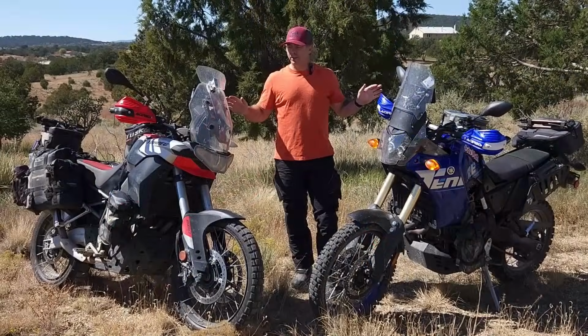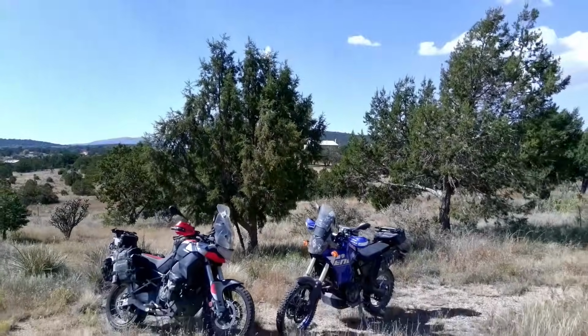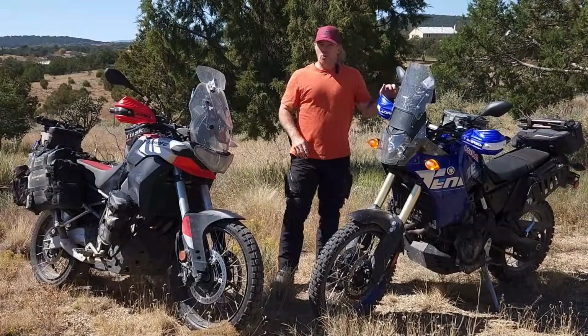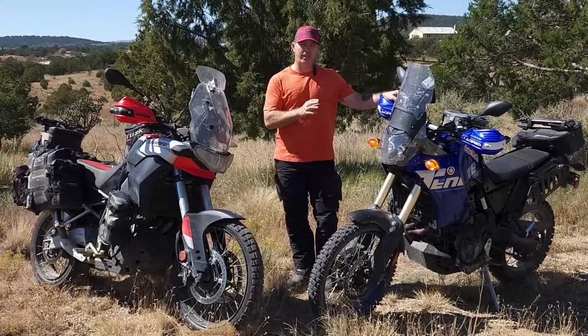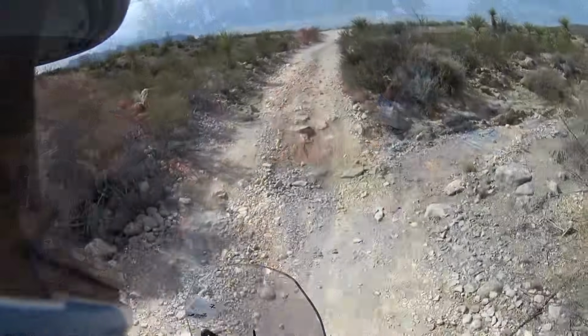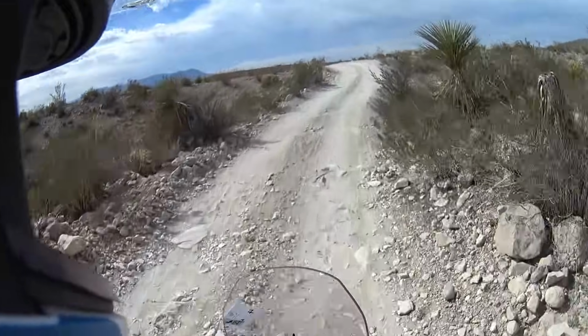Overall riding experience on these two bikes, if you are a very competent rider, you will get a lot out of this bike. If you're a newer rider, I don't know that I would necessarily recommend this bike because it really takes a level of focus and control that if you lose that focus, you could find yourself in a bad situation.